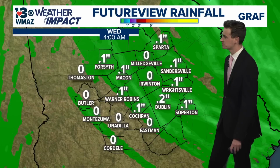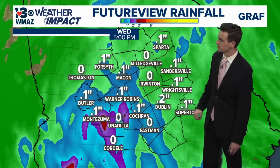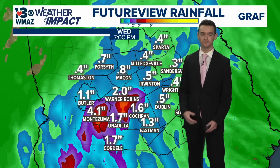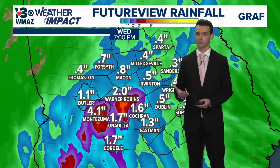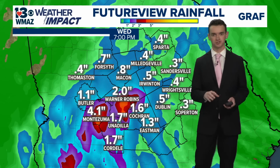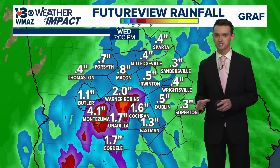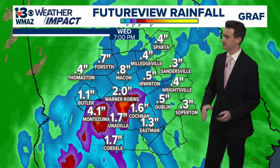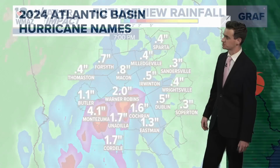Now, taking a look at how much rainfall, a couple of light showers are all that are forecasted for the next day or so, but we're looking at locally heavy rainfall amounts, maybe upwards of about 2, 3, even 4 inches right now is what's forecasted for Montezuma. Again, there's going to be a lot of change in the location of the heaviest rainfall accumulation totals and also how much widespread rain we do receive here across central Georgia.